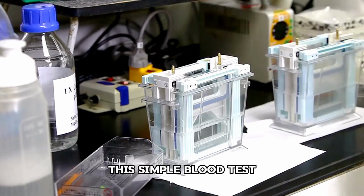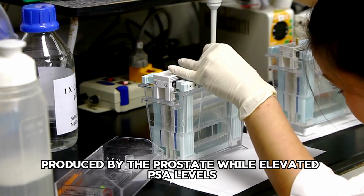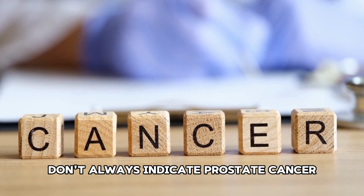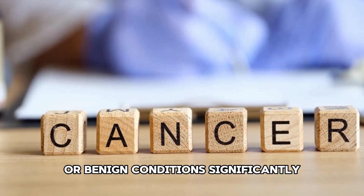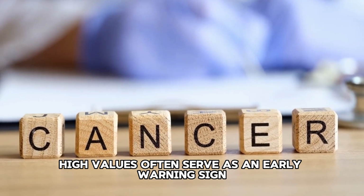PSA test. This simple blood test measures the levels of a protein produced by the prostate. While elevated PSA levels don't always indicate prostate cancer, as they can also result from inflammation or benign conditions, significantly high values often serve as an early warning sign.